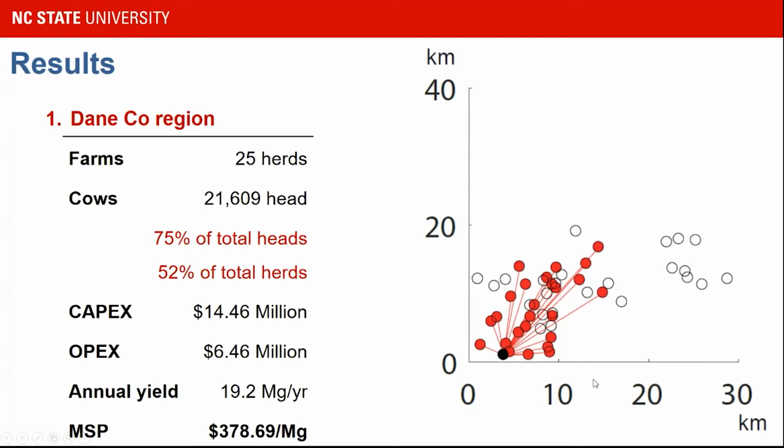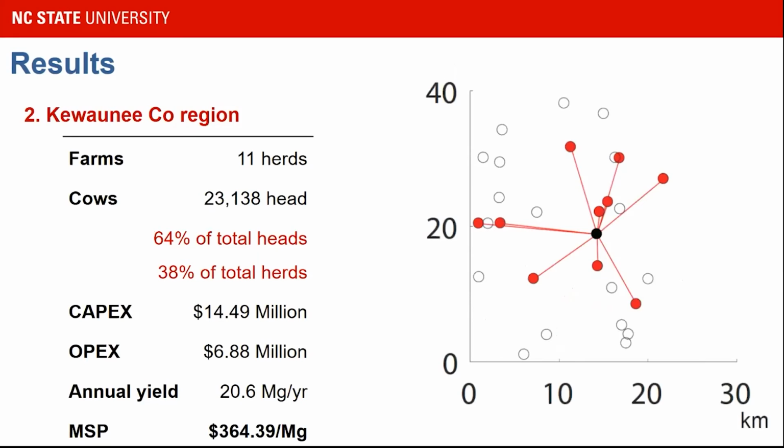Notice it's not just about drawing a circle and taking everything in it. It's about the size of the farm, how much manure. Is it worth it to haul it over this distance or not? So a nearby farm is not necessarily a natural go-to to aggregate solids. We started to see that in a different region, with different sizes and distribution distances, the logistics are a little different, but roughly around the same number of heads, 20,000 heads of lactating cows.